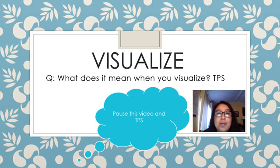Right now, let's go back to our goal, right? Our goal today mentioned that we were going to listen to a poem and we were going to visualize. Now, in reading this week, you're going to be doing some visualization as well. And so before we get started with anything, I want you to think about, what does it mean when you visualize? And when you have an idea, show me a silent thumb. I'm going to go ahead and reread that question for you to think about in your brain. What does it mean when you visualize? Okay, I see a couple of thumbs up.